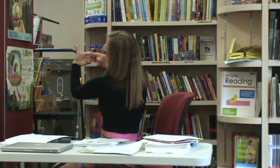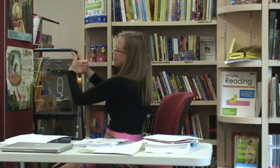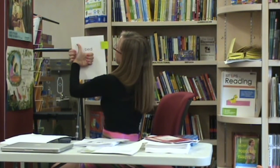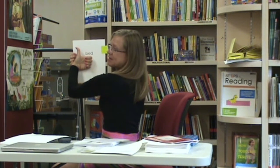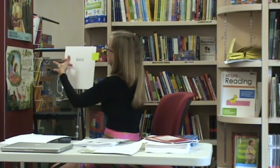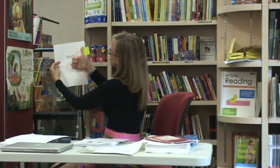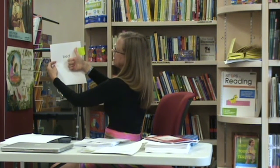If you can see, this hand looks like a B, and this hand looks like a D. So when kids forget, you have them do the bed trick, make the fist. They can hold the fist in front of the letter, and they'll see that the straight, sticking up part of the letter is on this side. Does that make sense?